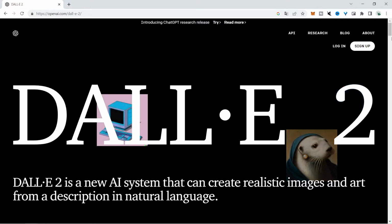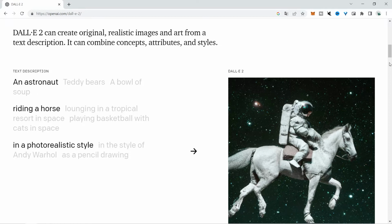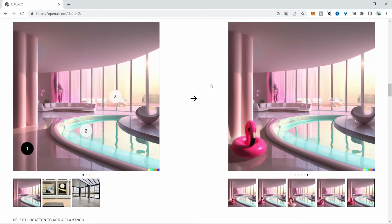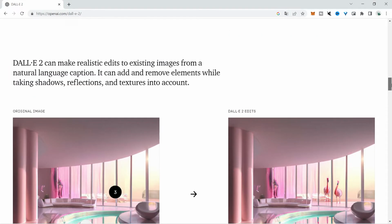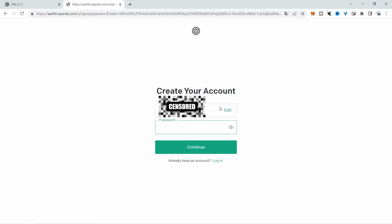If you don't know what DALL-E is, then let me explain a little. DALL-E is the same as the Canva text-to-image that we tried earlier, but DALL-E was one of the pioneers before Canva text-to-image. You can complete the DALL-E 2 registration if you wish to utilize DALL-E by making an account on the OpenAI website. Additionally, you may register with services like Google or Microsoft.